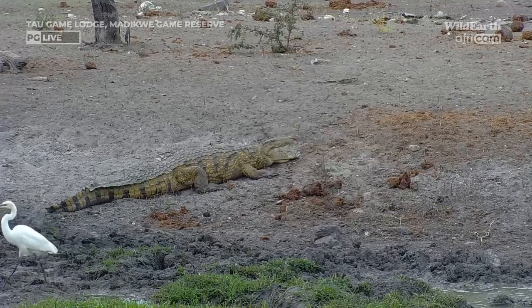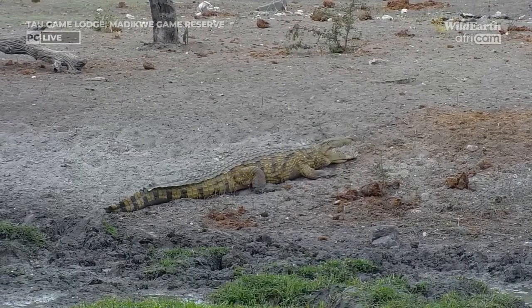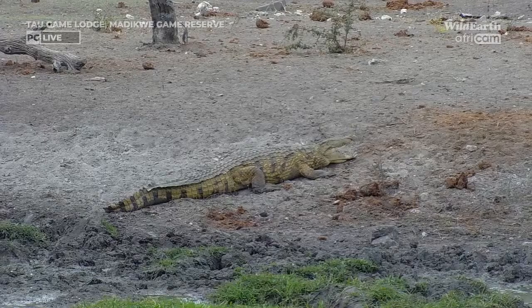A Long Boy has asked, do crocodiles ever catch lions? A Long Boy, they certainly do. An adult male lion is certainly on the menu for a big enough crocodile. And WildEarth has got footage of a crocodile catching a cheetah. So yeah, absolutely, they will not only cannibalize their own species, eating smaller crocs, but they will happily take something like a lion, a cheetah, leopard, a hyena.